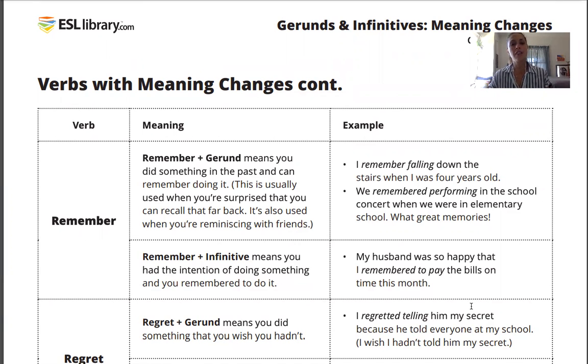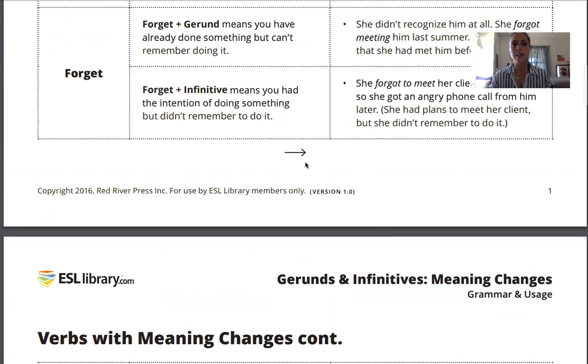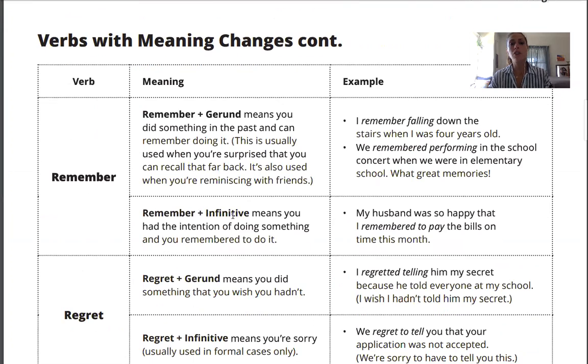Remember plus infinitive means you had the intention of doing something and you remembered to do it. Okay, so this is the opposite of forget plus infinitive. This means you had the intention of doing something, but you forgot. This means you had the intention of doing something and you remembered. For example, my husband was so happy that I remembered to pay the bills on time this month. It means you wanted to remember something and you did it.